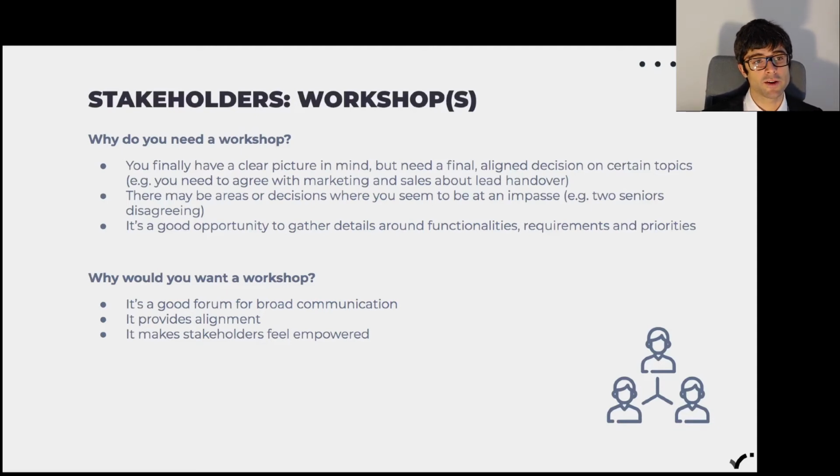On top of this, there may be areas or decisions where you seem to be at an impasse, and sometimes you even have very stubborn stakeholders. Maybe there are two seniors that are disagreeing on certain points. Bringing them into workshops where they're discussing and involved with their own teams usually can solve this kind of issue. It's a good opportunity for them to discuss and revise their ideas. Even if they're really stubborn, this would work. And obviously, if you have functionalities where you're still refining the requirements, or if you want to get some priorities understood and agreed with the greater team, then this is also a good opportunity.